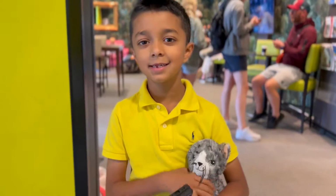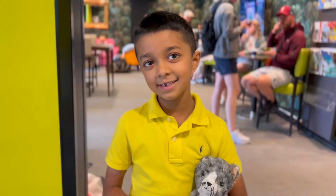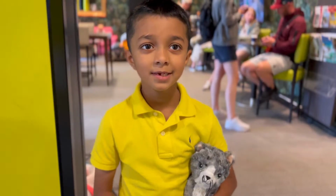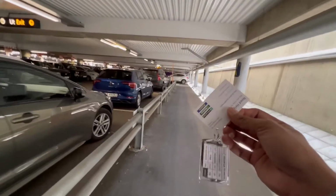Are you ready for an adventure? Yes. What country do you want to do this adventure in? Sweden. Sweden? But which country are you in right now? Norway. You ready for a drive? Yep. Let's go. Right, this is our first time renting a car outside of the US.